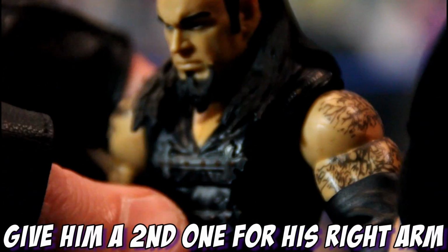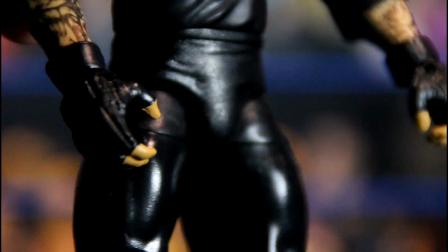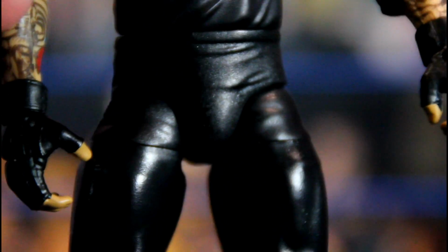So Taker's got the rest of his trademark tattoos. He's got his elbow pad there. His gloves are inaccurate though. He's sporting his MMA style gloves, which is what he wears now and has been wearing since like 2001, 2002. So if you have the Defining Moments Undertaker, I would swap those gloves out because those are more accurate.